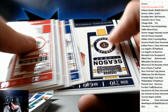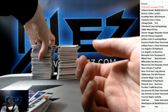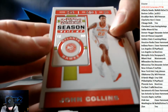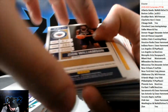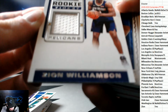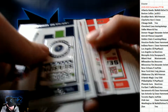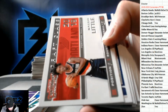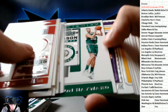Zion. Jersey of Zion. For the Zion spot. Start setting up the randoms. Go to random.org.